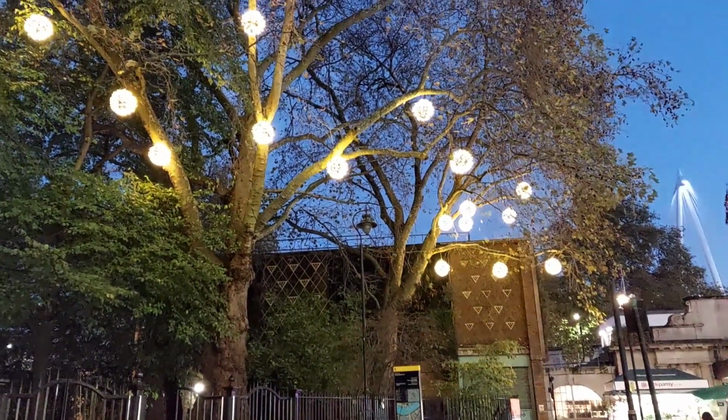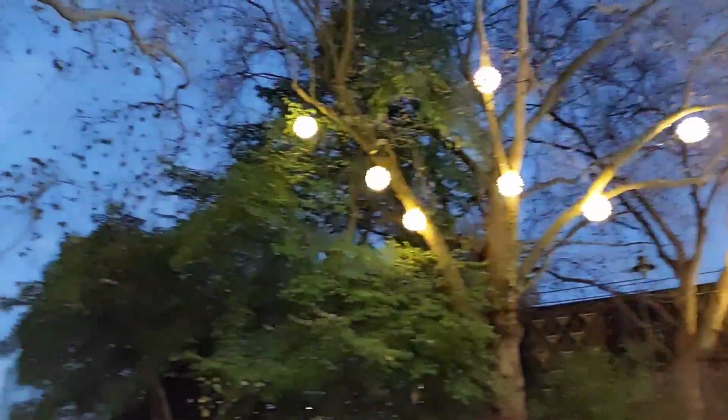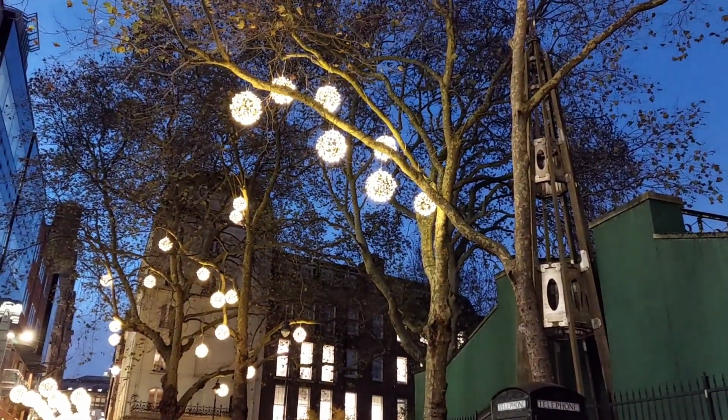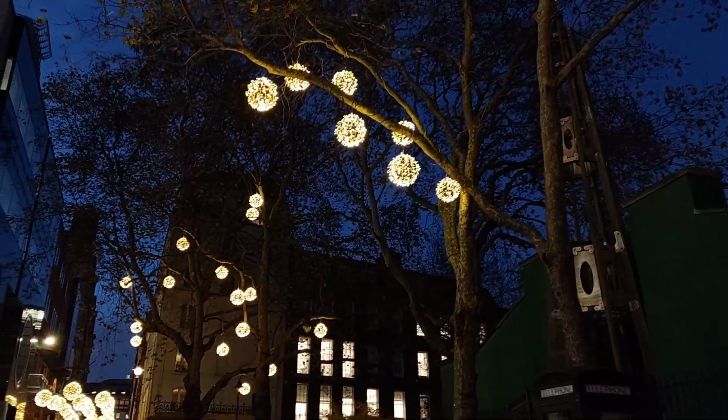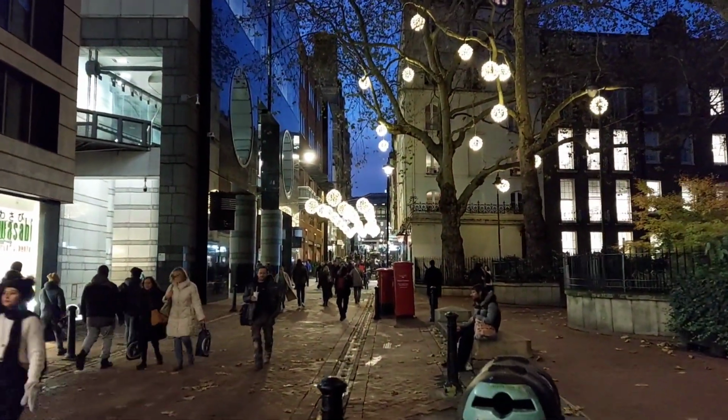Today we are doing the very Mayfair Christmas walk, and we're going to be walking from here by Embankment Station and Villiers Street, looking at some of the wonderful Christmas lights around central London in Westminster. We are of course going into Mayfair.